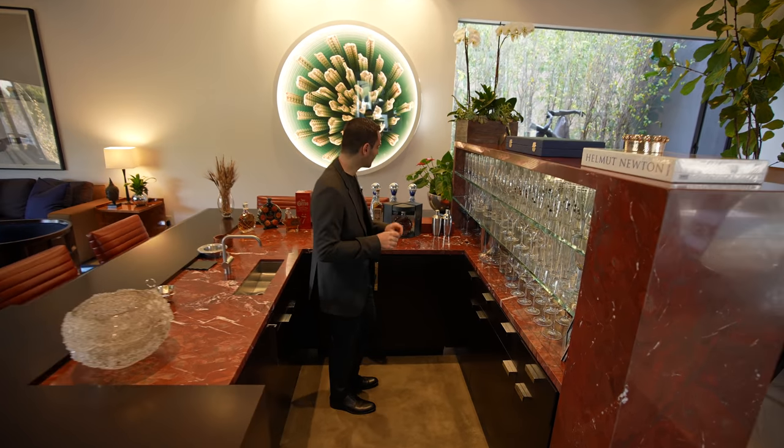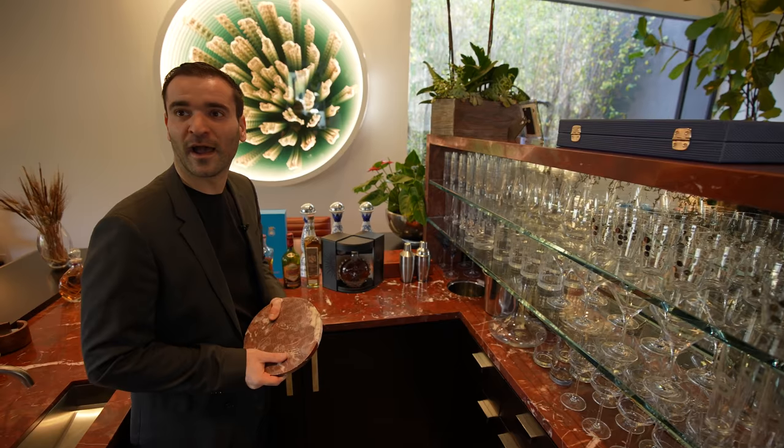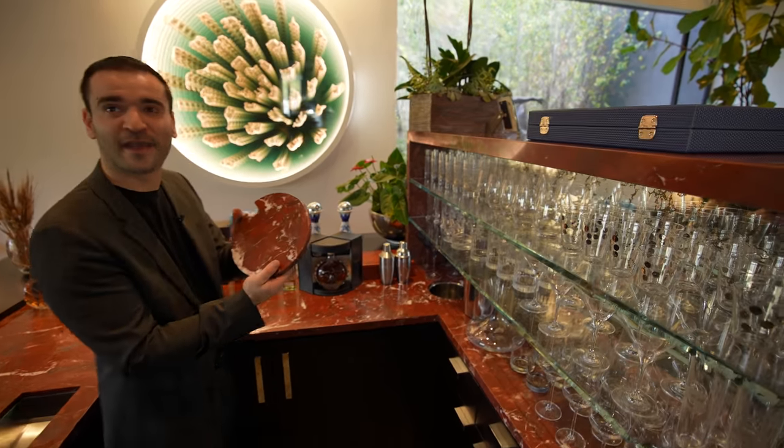Mikey, can we get a close-up? There are a couple cool details in this bar. Check this out. That's where you hold your ice, which is kind of cool. They have a nice little cap for it.